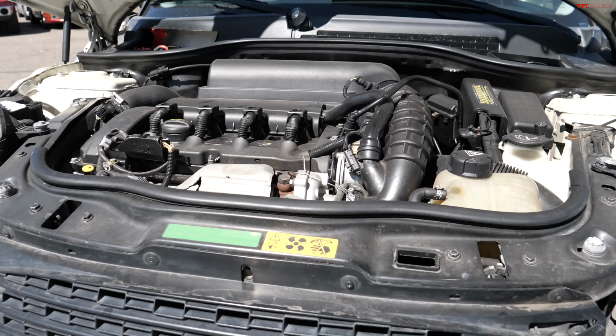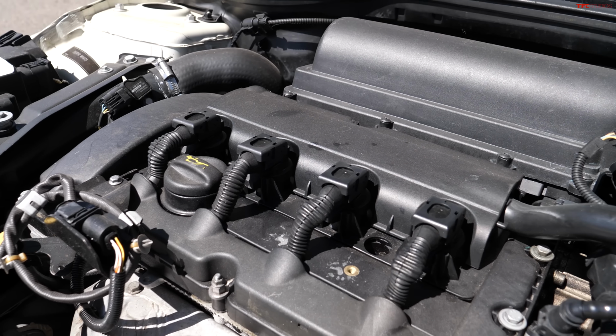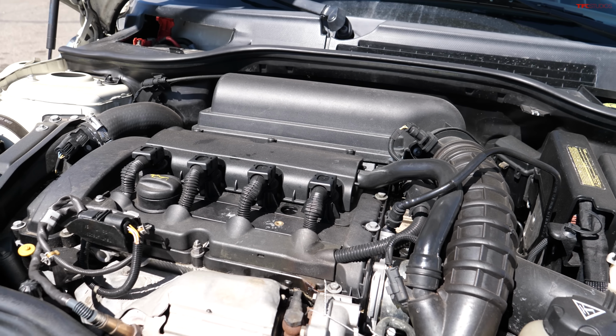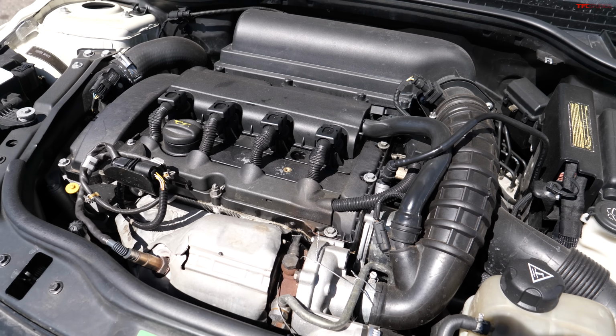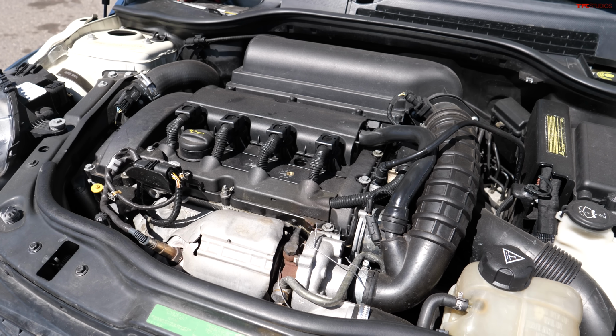So under the hood of these Minis is the N14 engine, and these are notorious for getting carbon buildup on the valves and the intake ports. And on top of that, they have coil pack issues. Yeah, but that's just the start, because the big issue with the N14 is failures with the timing chain and the tensioner, which will take out the engine because it is an interference unit.